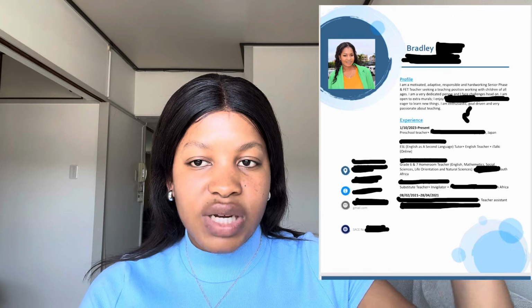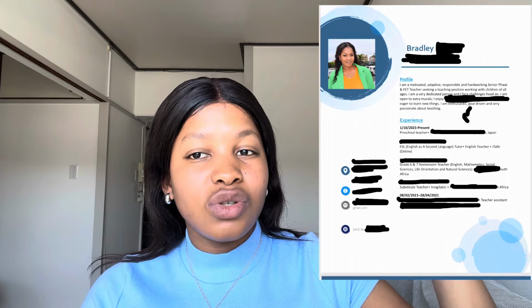And then on the other side here, the first dot you guys are seeing with the pin of location is telling the recruiter where you are located. So I added my actual home address. You don't have to do that if you don't want to, but it is kind of helpful to let them know where you are, depending on whether you are already in Japan, traveling or whatever, or you are outside of Japan in South Africa or whatever. Just add that if you want, but I did that.